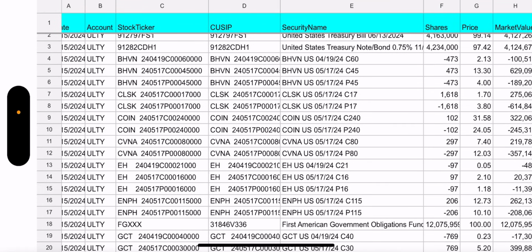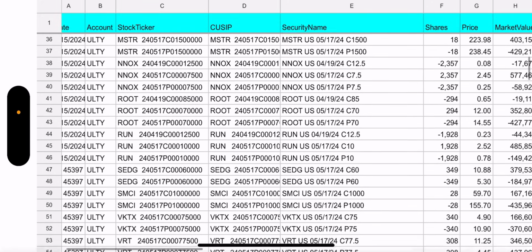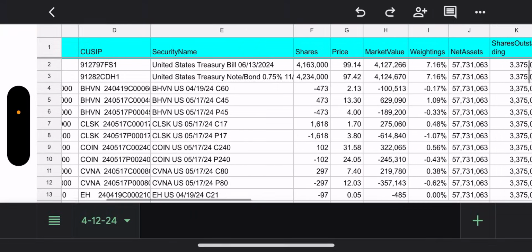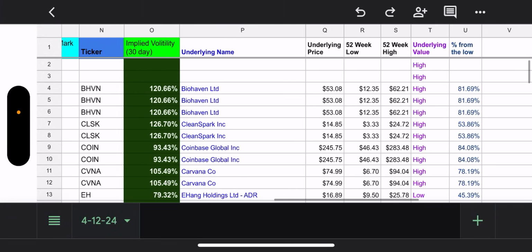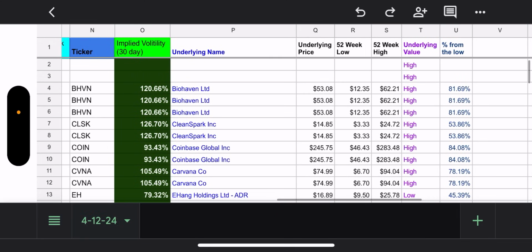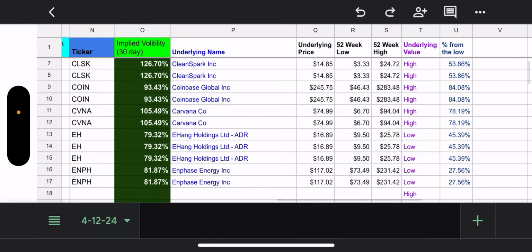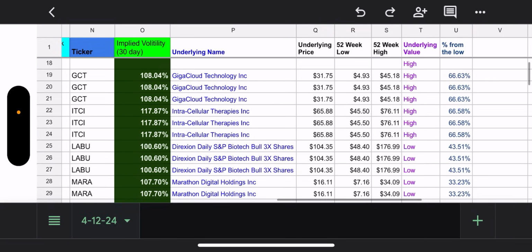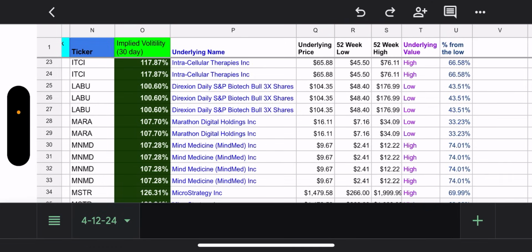So here's all their holdings. There's so many holdings that I don't even know what these names are. So lucky for you, I got little formulas over here, and let's go check them out. So here's some of the funds they own: Biohaven, CleanSpark, Coinbase, Carvana, eHang, Enphase, GigaCloud, Intracellular, Direxion Daily S&P Bull 3X shares.